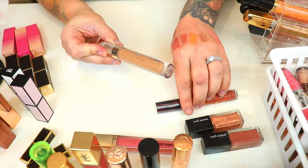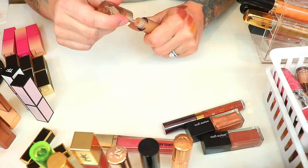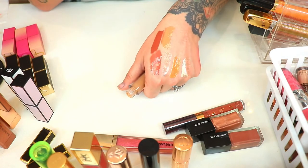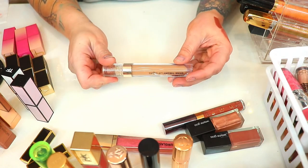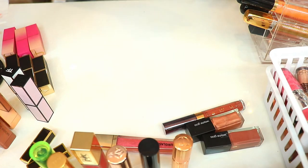I am going to declutter the Nabla Shine Theory lip gloss, though. I got this basically just to test a bunch of stuff from Nabla. And this was fine. But there was just something about it. I don't necessarily love the color of it. It's very different, though. But I never reach for it, so I don't need it.